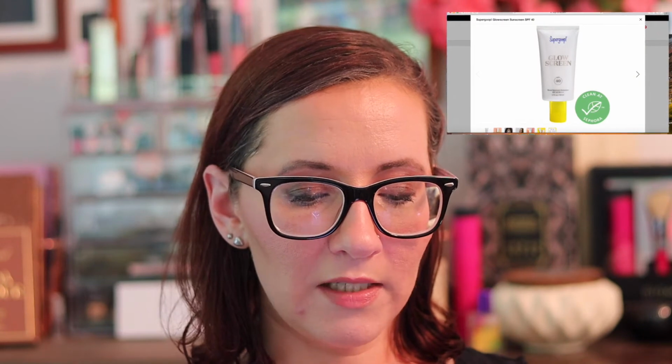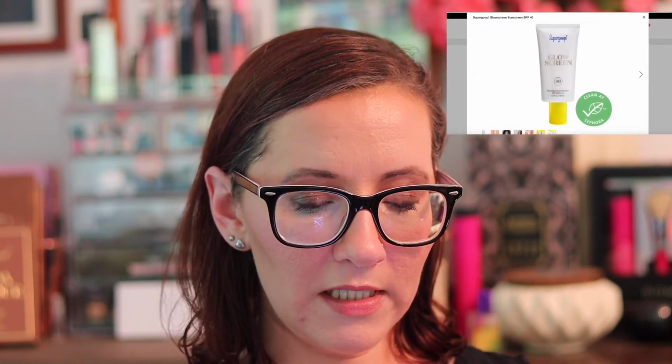The next thing would be the Supergoop Glow Screen Sunscreen in SPF 40, and it is $36. It's supposed to be a hydrating makeup gripping primer with SPF 40 and blue light protection that has a pearlescent finish to leave skin luminous with an instant glow. It's supposed to help with dullness, dryness, and fine lines and wrinkles. I would love to try this. I know a lot of people talk about Supergoop. I've heard bad things, I've heard good things. This is supposed to be glowy, and it sounds like it has some skincare stuff in there too. So this would definitely be in my Sephora cart.